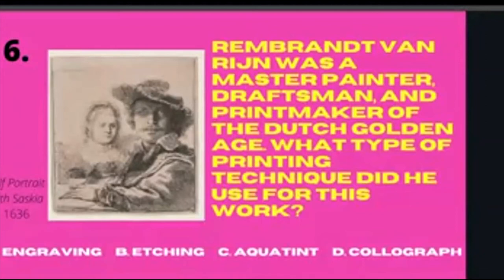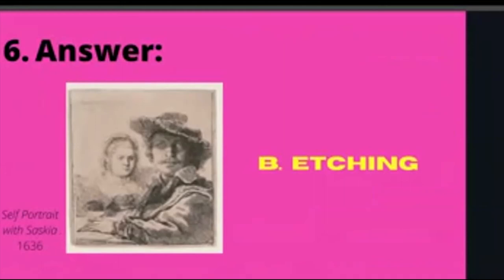Again, Rembrandt, master painter, draftsman, and printmaker, did what type of printmaking technique? Was it A, engraving, B, etching, C, aquatint, or D, colograph? Ooh, I see several answers, and it looks like we've got a couple different ideas here as to what it might be. So this could be the thing that splits the group up. As we see, it was etching, B. And I think that we have two people who got that one right. I can't remember who was in a tie, but as we move into question seven, I think you guys might still be next to each other.